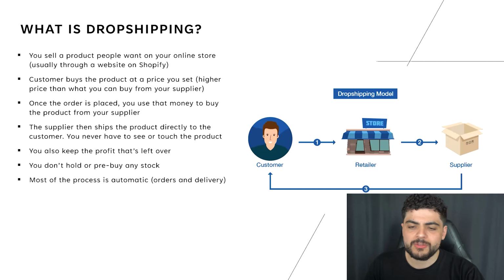Okay. Most of the process is automatic as well. So in terms of fulfilling the order, in terms of delivery, it's pretty much automatic. There's parts of the business where you might have to hire people if you want those parts automatic as well. We'll get to that later on, but most of it is automatic, or at least semi-automatic.